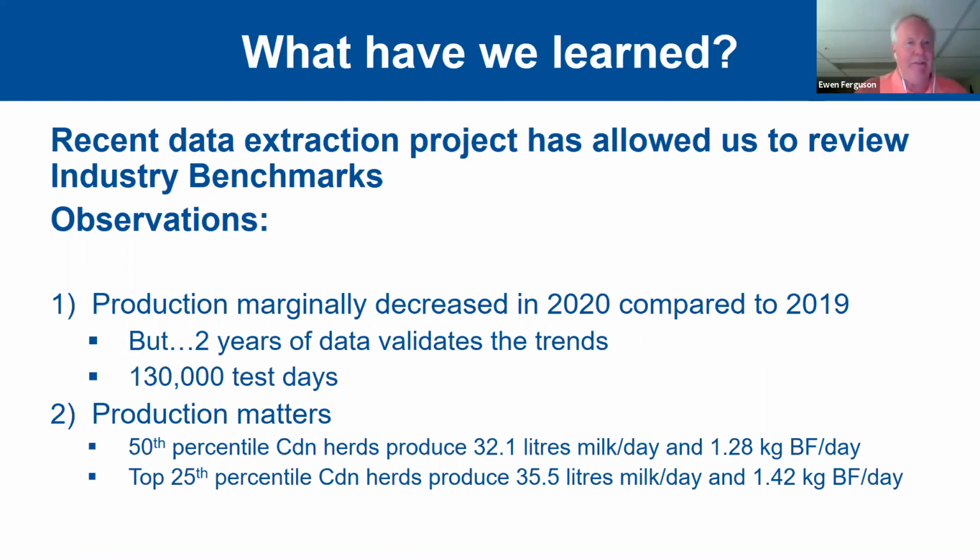So the first thing that we've learned is that production decreased marginally. Jeromy just showed the one graph of kilograms of milk, but we saw similar trends with fat kilograms. But the point was, between the 2 years, we've got 130,000 test days of data. So I think we have quite a bit of power in the numbers that we've presented.